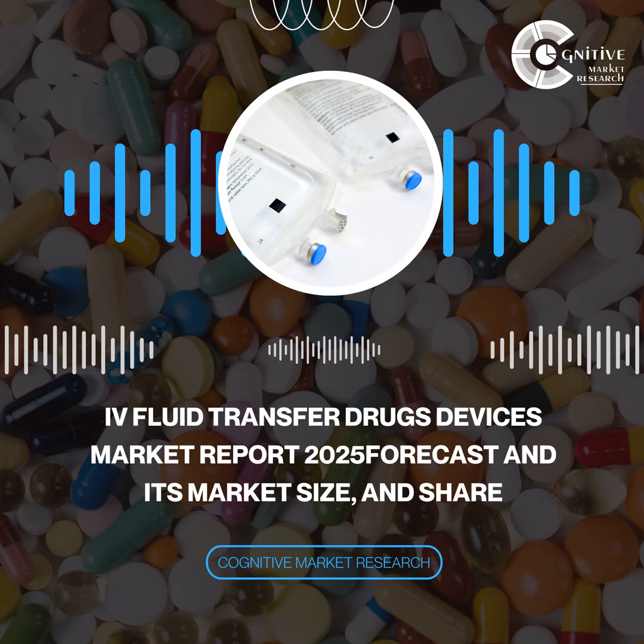What's the picture for IV fluid transfer devices there? Africa represents, well, an emerging market, but with significant potential down the line. The market was valued around $239 million in 2021. It's projected to rise to nearly $418 million by 2033. That's growing at about 4.28% CAGR. So a similar rate to Europe and North America, but from a smaller base.